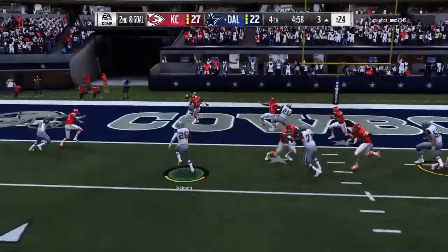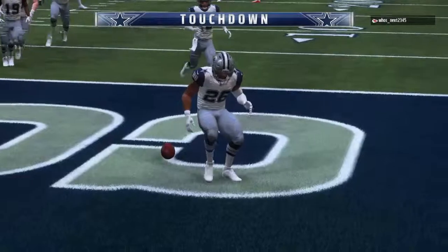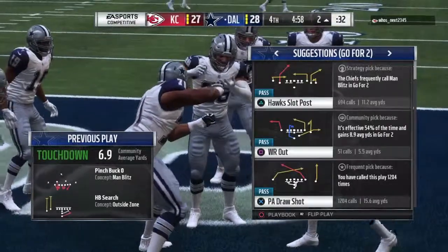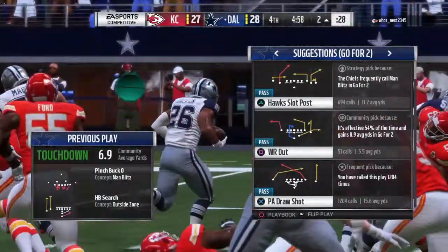They get it to him running left, and he will take it in for a Cowboy score. A great play there with his second touchdown of the afternoon. And the Cowboys have taken the lead here in the fourth quarter.